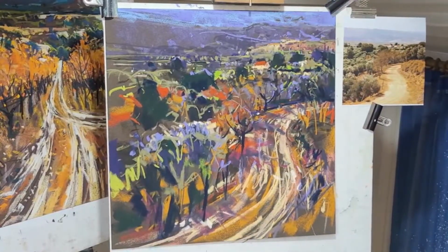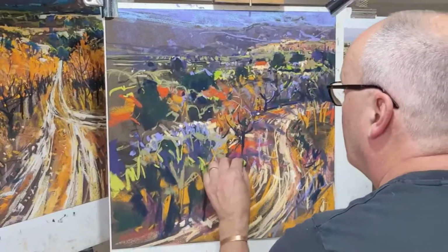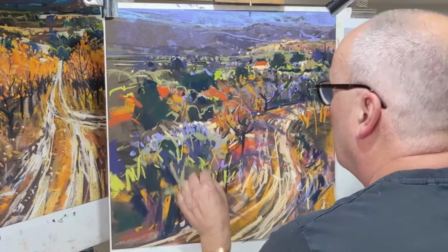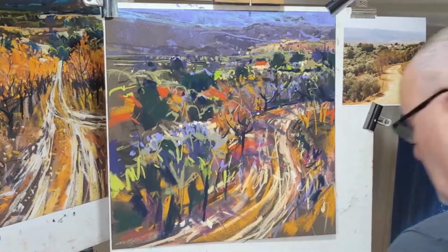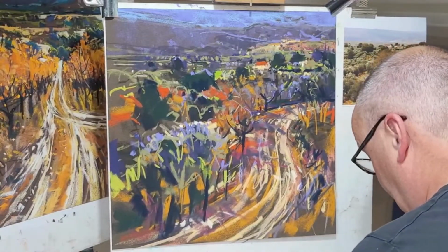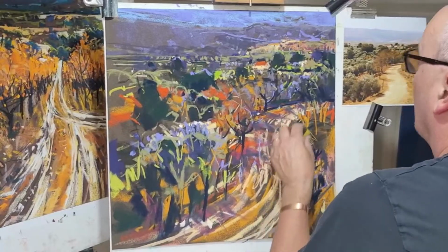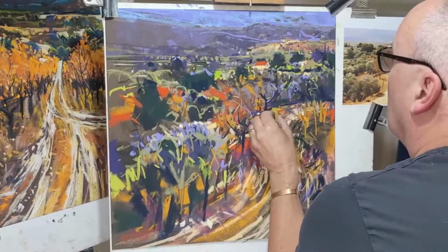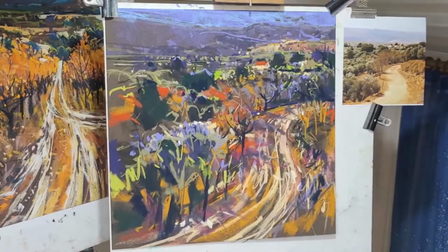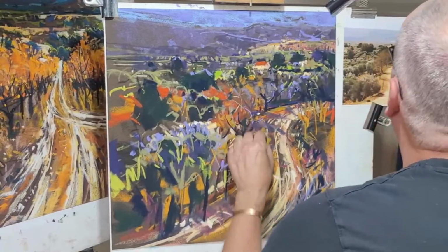As you can see, we're just moving the pastel around, making some random searching marks. When you're plein air painting, you're constantly searching for marks to put down, ways to say things. When you're working in the studio, you could work it out to great detail, and then just work to a real plan. But I like to try and maintain some of that spontaneity that happens in the field.